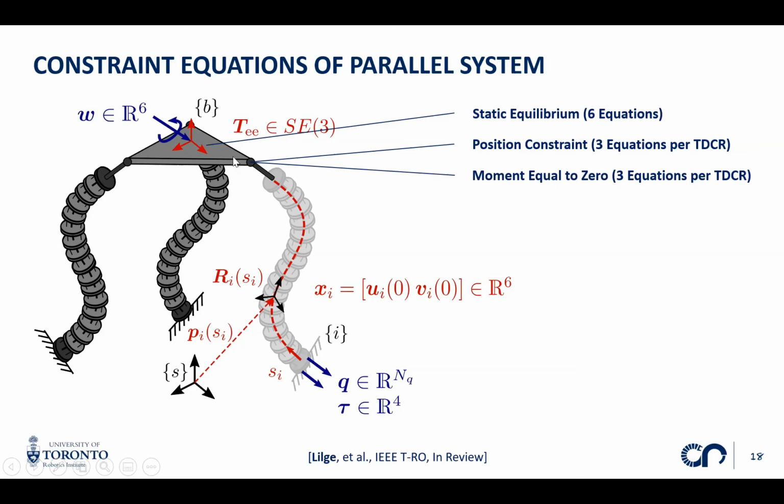Then I can look at these coupling joints that couple each of these robots to the end-effector platform. Essentially, they enforce a position constraint, saying that the distal position of each of those robots needs to align with this coupling point. That is 3 equations per robot because we have position in x, y, z. And also the moment in these spherical joints has to be 0, because spherical joints cannot support any moment. So we need to enforce this as well. For each joint, these are 3 more equations for each robot.